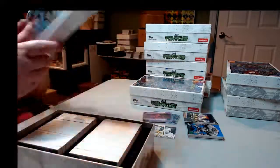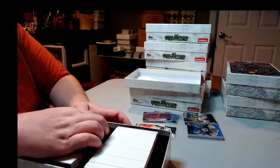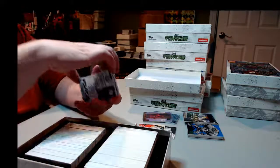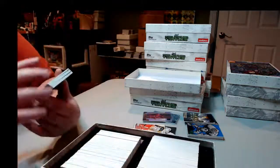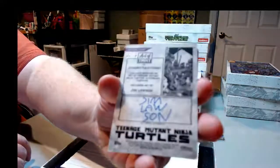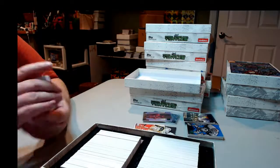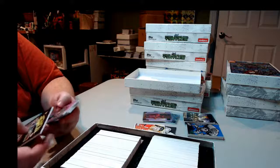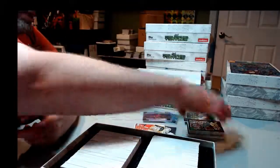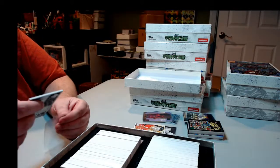All right, set number 3. Ugh, Jim Lawson again, 6 of 50. That better be it for Lawsons. I remember us getting a lot of duplicates, but I'm not sure. Green, blue, green, purple for our parallels. And the autograph was a purple.